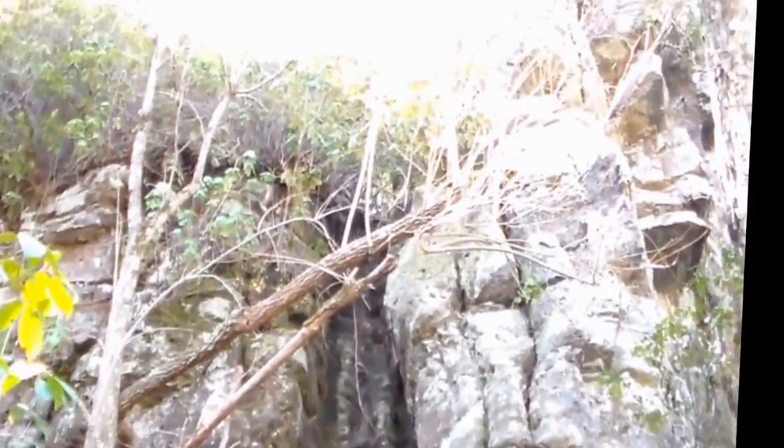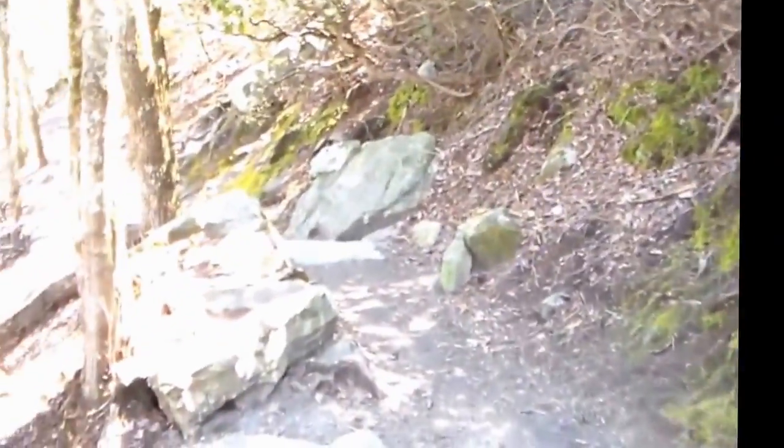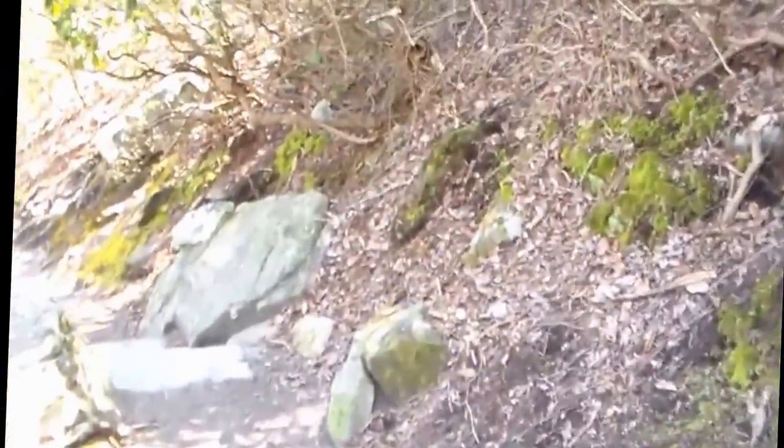Even though it's a very pretty trail, I'm definitely out of my element here. There's a lot of people walking along this trail, which is fine, but I have to expect that in a state park. Definitely not alone out here.